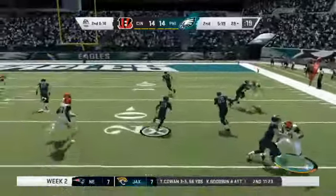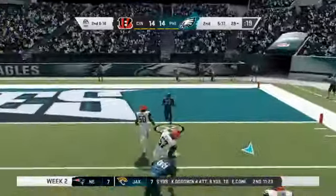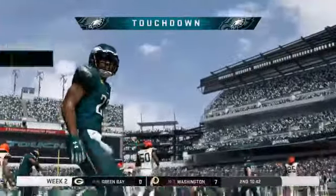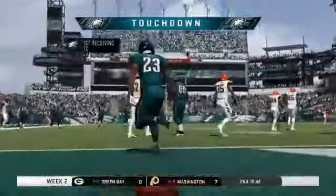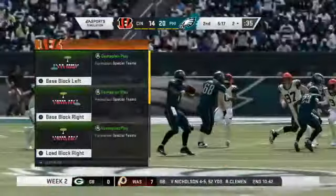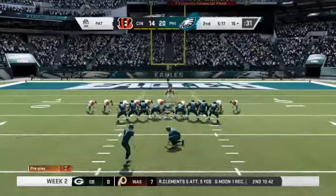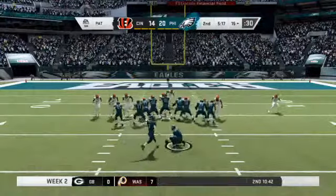Here's a throw out wide, complete to his running back right side, and he'll take it into the end zone for an Eagles touchdown. A great play there. On his way to a monster game. 3 first-half touchdowns. And the Eagles have taken the lead.